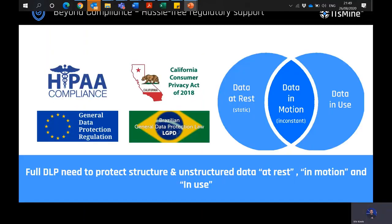We can meet regulatory requirements asking us to protect structured and unstructured data at rest, in motion, and in use.